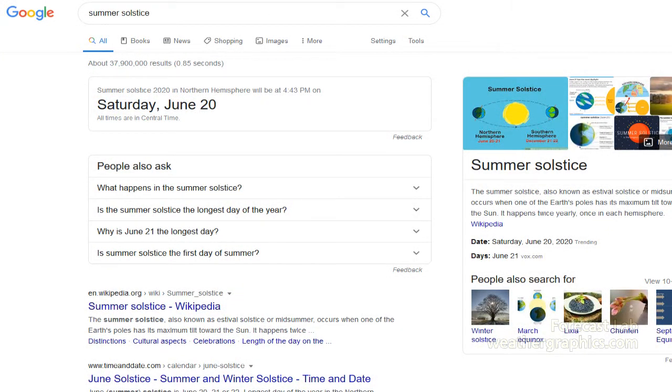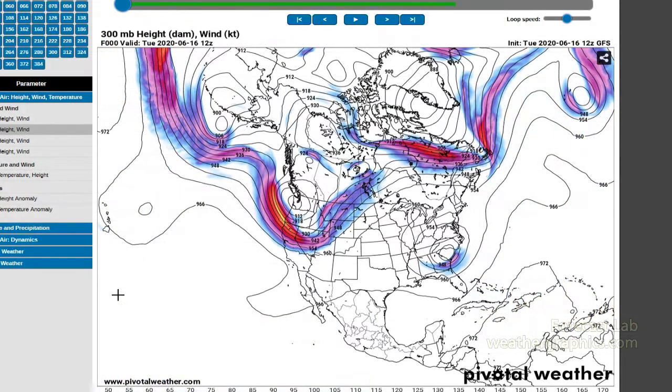And the summer solstice. The Great Google tells us that's going to be on Saturday, June 20th. That's coming up in a few days, at 4:43 p.m. Central. And that's when the sun will be at its highest in the sky and will have the maximum solar heating in the northern hemisphere. So what changes can we expect over the next week?